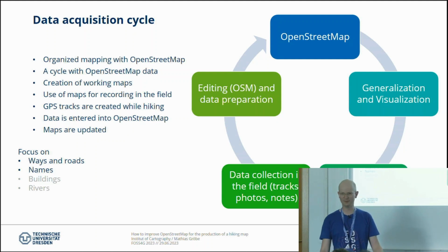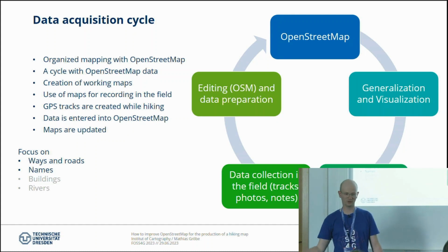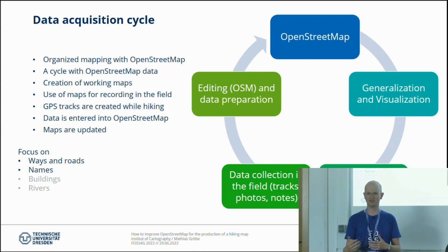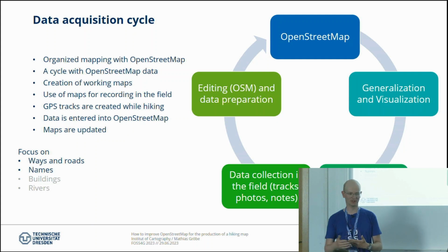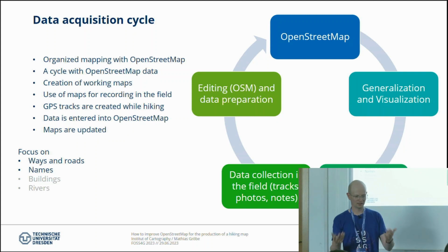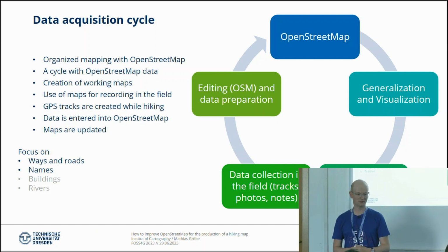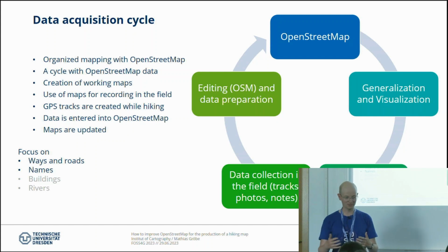So, what's the overall idea? We are working with OpenStreetMap. I brought this idea to the team and said, okay, let's try this. So we started with OpenStreetMap. We built already a map for us that we can take out as a digital map and a printed map, and we try to update it after data collection. We update the data, and we have a daily cycle updating our maps so that we can see the progress. The focus was on the ways and the roads, and also on the names. Mostly buildings and rivers were more a side topic.